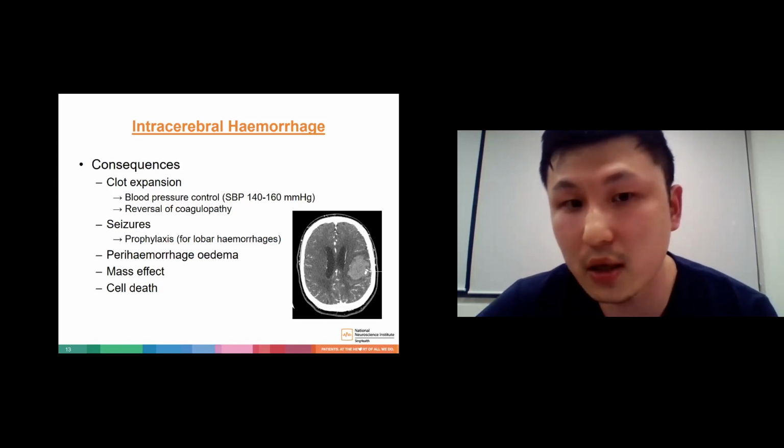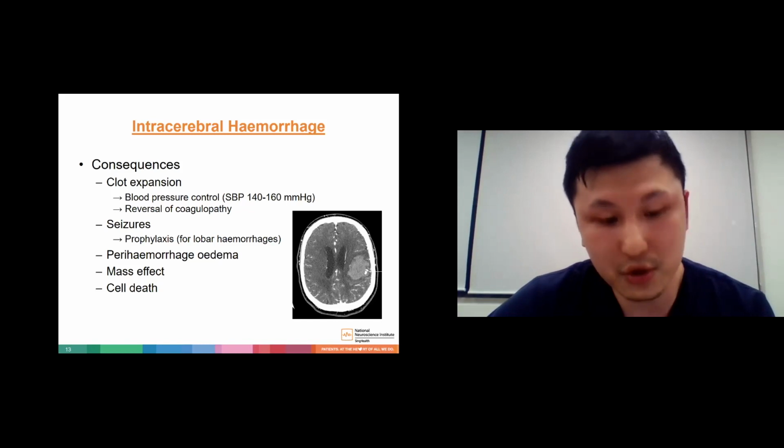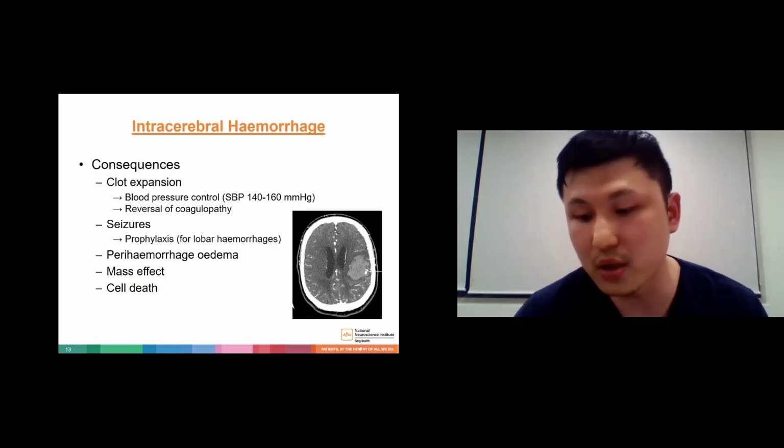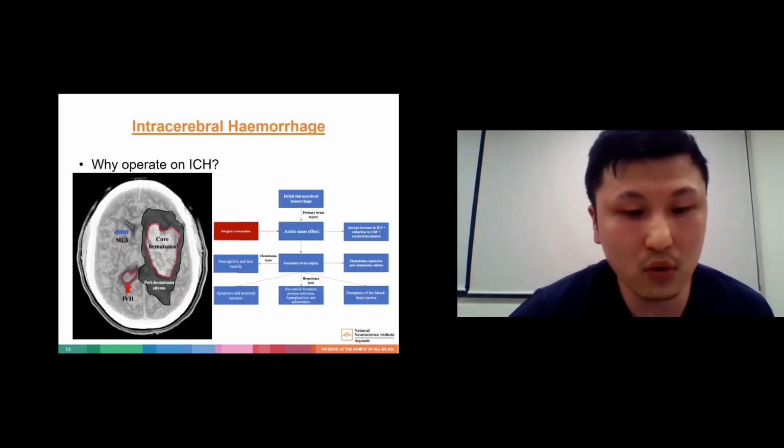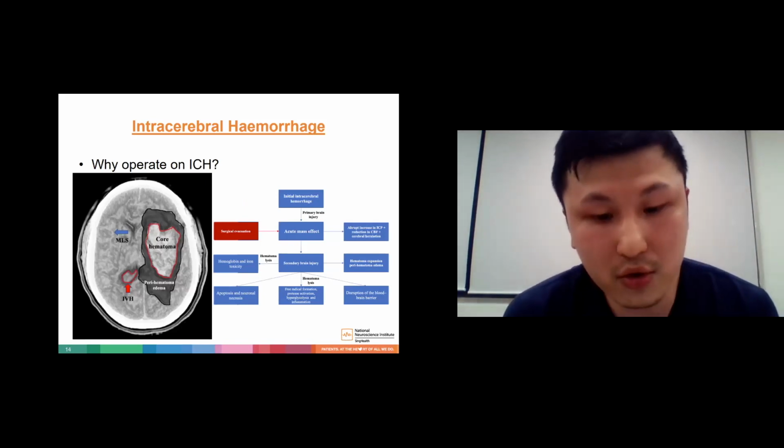We reverse any kind of prolonged clotting time as well. And then finally, the question of whether surgery is needed will have to be answered. So, which brings us to the question why we should operate on an intracerebral clot.